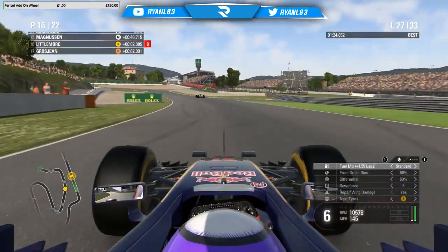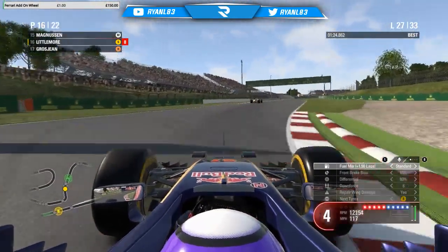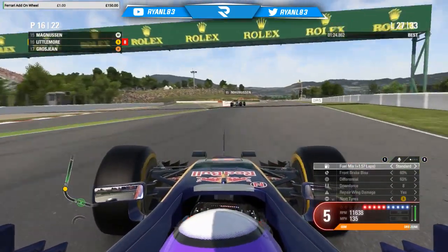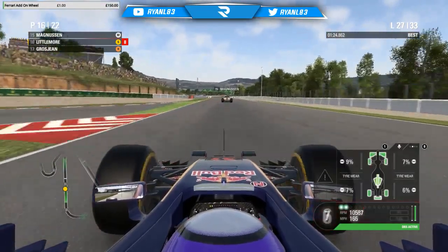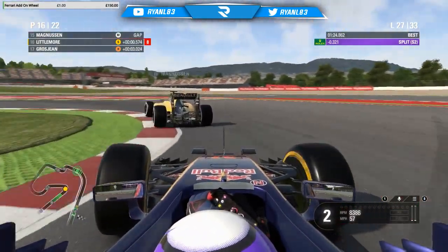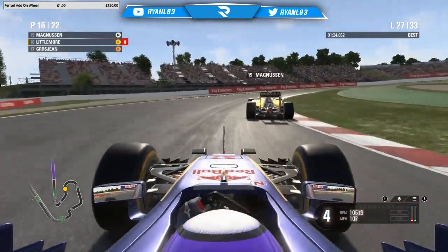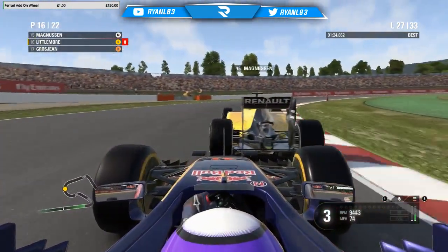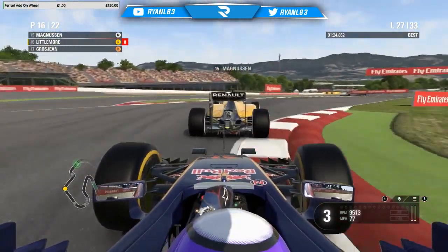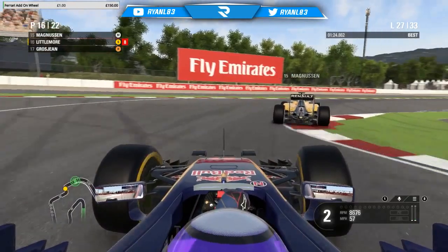Raikkonen's still going on the mediums, I've got to say. Has Raikkonen got a death wish or something? Trying to get past Kevin Magnussen as quickly as possible here. Obviously he is on those slower tyres than us. He's on the mediums.